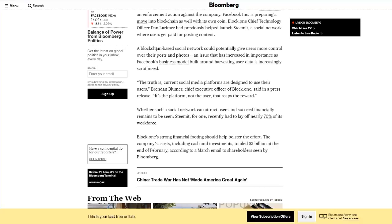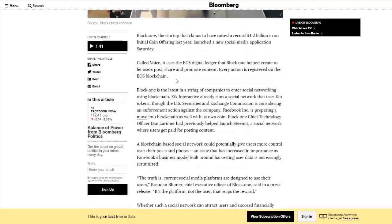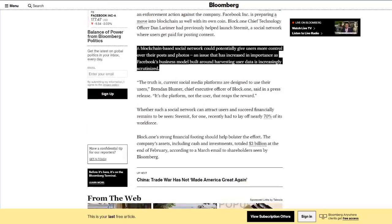But this is interesting. A blockchain-based social network can potentially give users more control over their posts and photos, an issue that has been of increasing importance as Facebook's business model, built around harvesting user data, is increasingly scrutinized. And that's true, guys, because I've worked in Facebook ads a little bit, and if you haven't worked behind the scenes with Facebook, it's a little creepy how much they know.